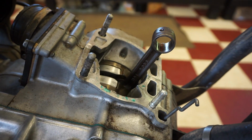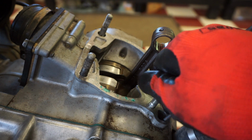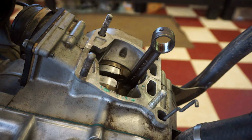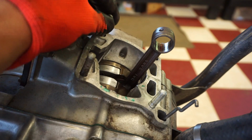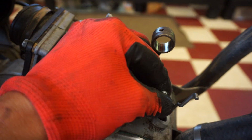Alright, another problem we found. You can see this stud. It's supposed to be really tight in there. It's just loose. See if the other ones are loose. That's pretty tight. So this one was loose.